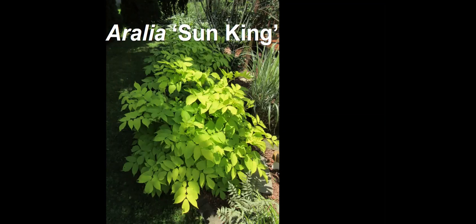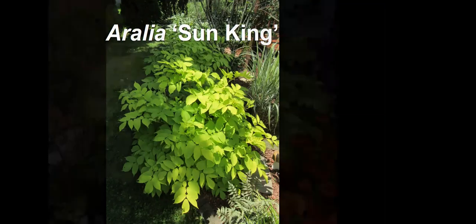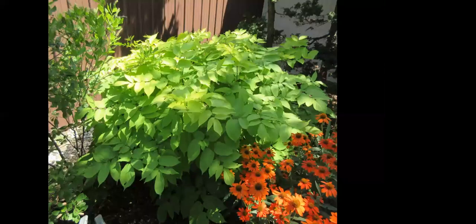Herbaceous, this is going to die back to the ground every year, but I'm rambling on. Let's look at this thing. It's just absolutely gorgeous. Notice the very few leaves have been compromised by any problems. It's fabulous in the garden.